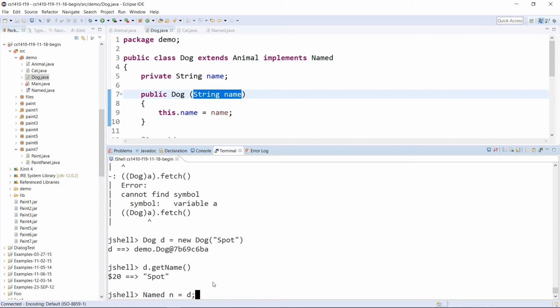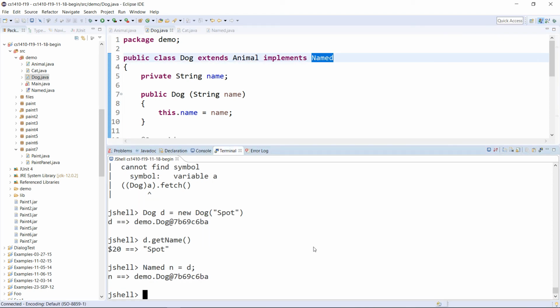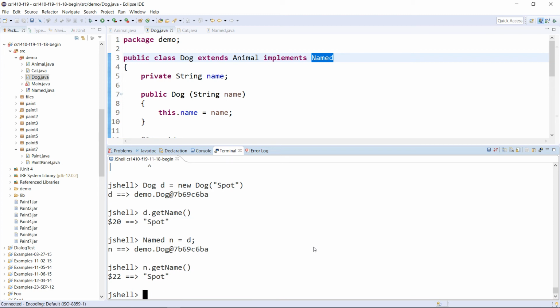No. Yeah. Okay? I heard two conflicting answers. So whoever said yeah, what's the reason? Right, a dog is a kind of named. So just like extending sets up a subtype hierarchy, so does implementing. So I can come down here and store a dog in a named variable. Now what can I do with a named variable, with this n object? Can I call getName? We get back Spot.